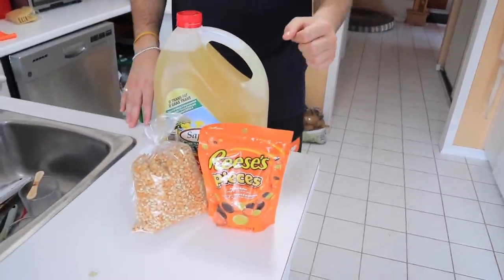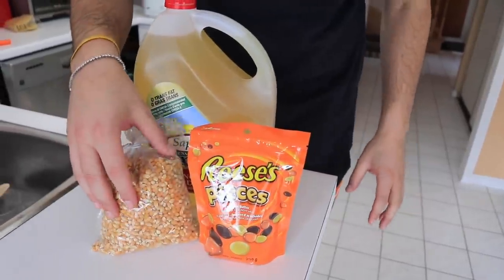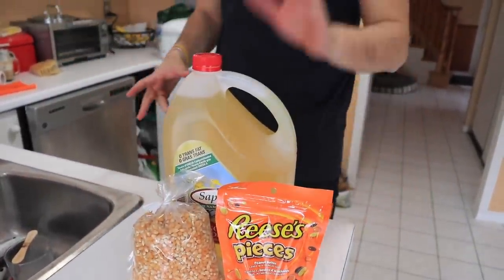This one looks like it's not really gonna work. I don't think it's gonna work, but I've seen a lot of people try it with different stuff. So what we have is Reese's Pieces. As you guys can see, I have the whole pack. We have some popcorn, but just the corn ones, not the microwave one, and some oil.